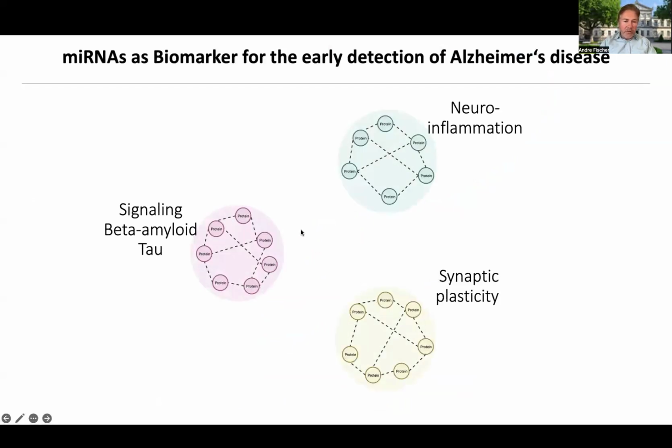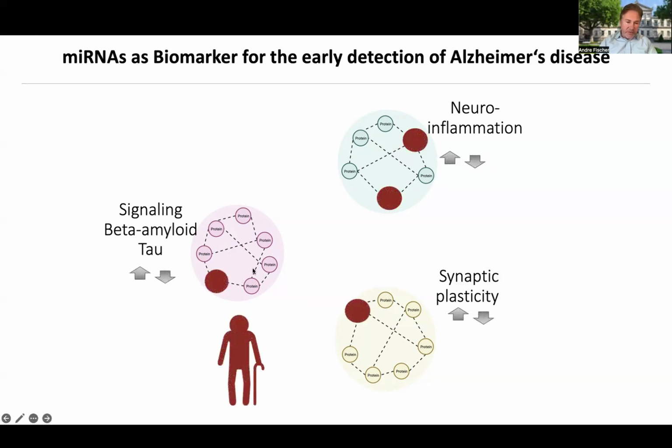Well, we all know that Alzheimer's disease is affecting many cellular pathways. There's always beta amyloid and tau deregulation, there's always neuroinflammation, there's always deregulation of synaptic plasticity. And some proteins go down, some mRNAs go down, some others go up. So let's look at this individual. Let's say this person has a certain protein that is deregulated in this pathway, 2 in this, and 1 in the plasticity. If you measure these proteins, you can say, yes, this person is on the way to develop AD. Now, another person might have a very similar phenotype, very similar pathways deregulated, but slightly different proteins. So with the same biomarker panel, you would not pick up this person.